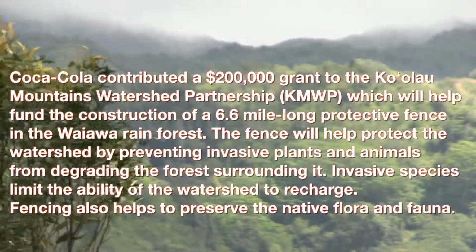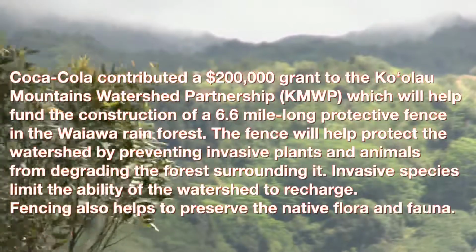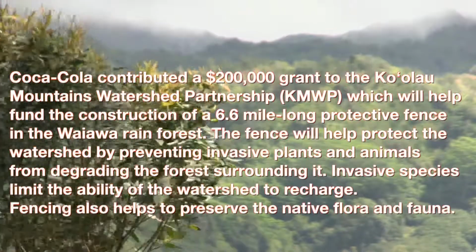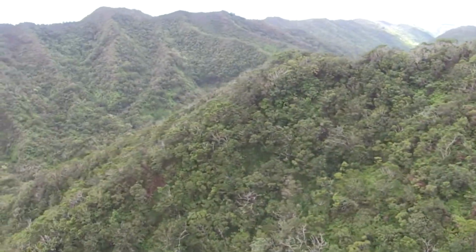Fencing projects that the state undertakes are usually pretty expensive, so we rely on partners that include state money from the state legislature. We have some Board of Water Supply money dedicated to this project, as well as funding from Coca-Cola Company. That being said, we still have quite a bit more that we need to raise in order to complete the fence. In total, I think the project is going to be about $1.2 million to complete. We have a portion of that already secured, and we're looking for other ways to raise money, including more funding from the state.